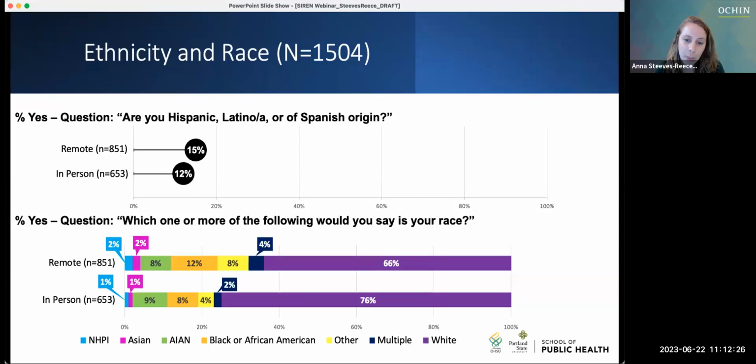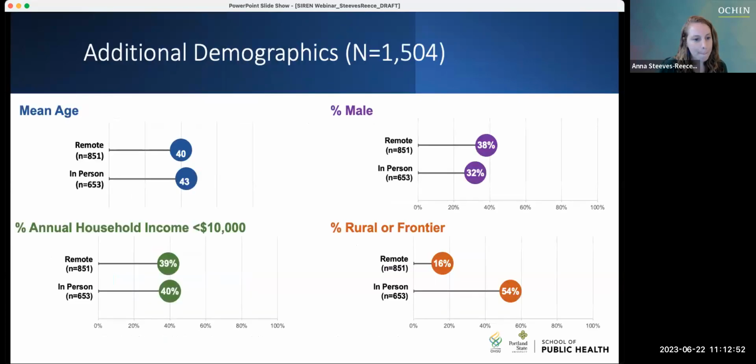Regarding ethnicity and race questions, a higher proportion of remote participants identified as Hispanic, Latino, or of Spanish origin. More remote versus in-person participants also selected Native Hawaiian and other Pacific Islander, Asian, Black or African American, and other and multiple categories. A higher proportion of in-person versus remote participants selected American Indian and Alaska Native and white categories. Next slide.